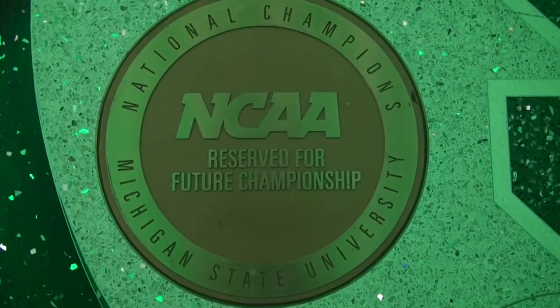This piece that Tim Whaley did for the Michigan State basketball program is going to be here for a long, long time, and hopefully someday we'll add a few more parts to it. That means this thing will go down in history.